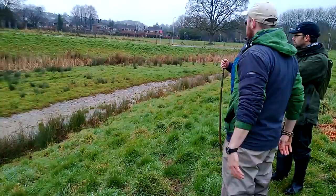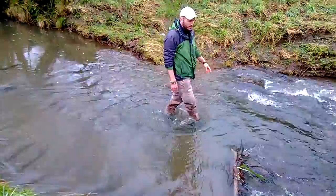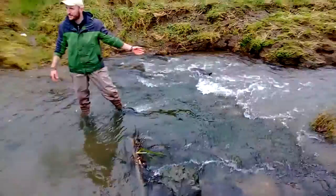It might be worth having a look at some of these large stones. If the water levels are low and you've got a big flat concrete structure here, then that might become something that's difficult to get past, if you had a dry summer.